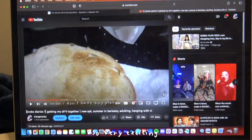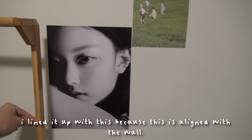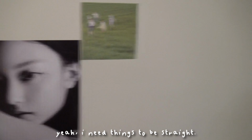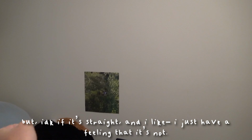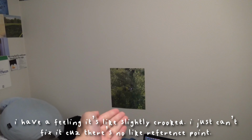Okay, so I'm gonna walk you through a section that I'm gonna start right now. I just put this up. This is Haerin from NewJeans, main slayer. I lined it up with this because this is aligned with the wall. Yeah, I need things to be straight. That's why I'm not able to do this section yet, because I just put that up so that I know that I have green in that area. But I don't know if it's straight, and I just have a feeling that it's slightly crooked.